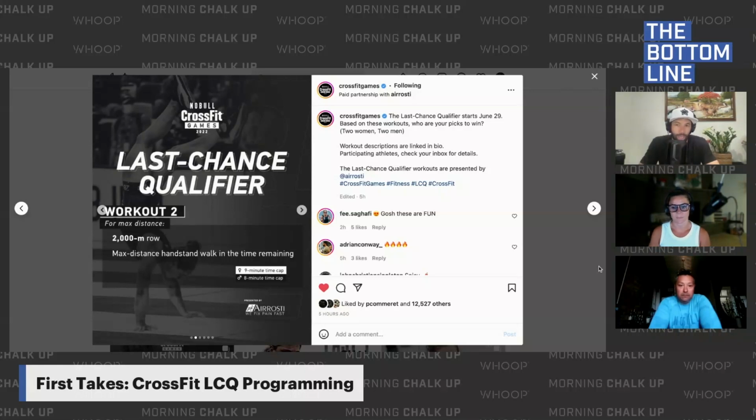I'm not 100% sure what the format is on the floor, like if they can only go 25 feet at a time or if they can go a longer distance. But be intentional with the first set or two of the handstand walking, and then push the limit up to the time cap. You should basically be falling off your hands as the time is hitting 8 or 9 minutes. How far do you think people are going to be able to handstand walk in that leftover time?